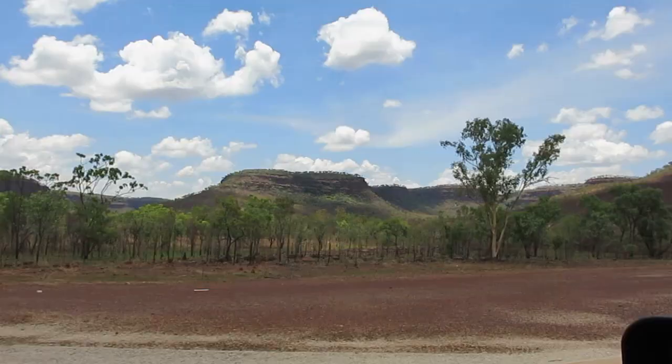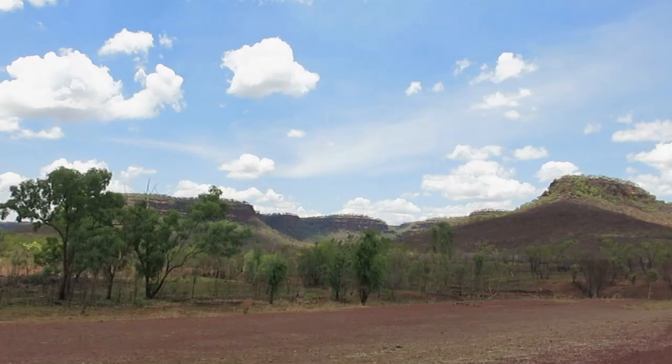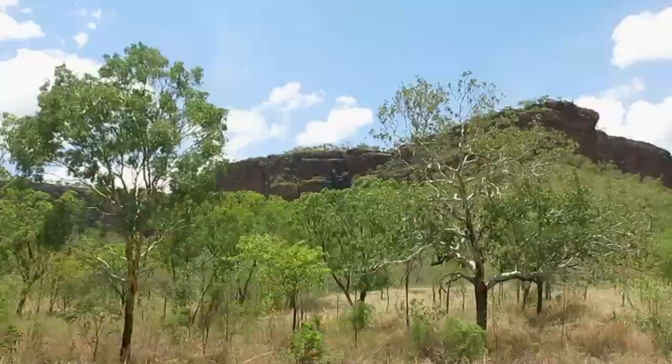Well, good morning, guys. We're on the Victoria Highway heading west. The first stop's going to be Gregory National Park, named after the famous explorer Augustus Gregory. The national park's in two sections. The first section has the Victoria Gorge, and we're going to stop and have a look at that. And then hopefully we're going to do a few of the four-wheel drive tracks down in the western half of the national park, which is a much larger area and very, very remote.